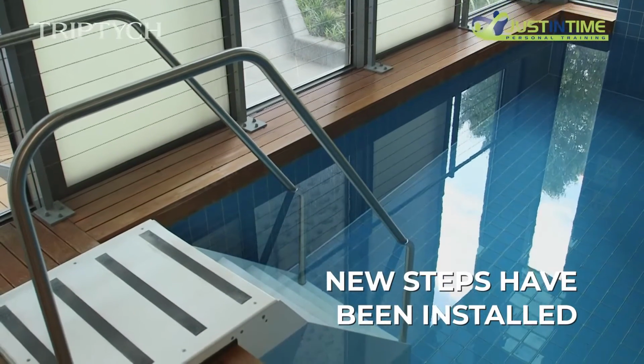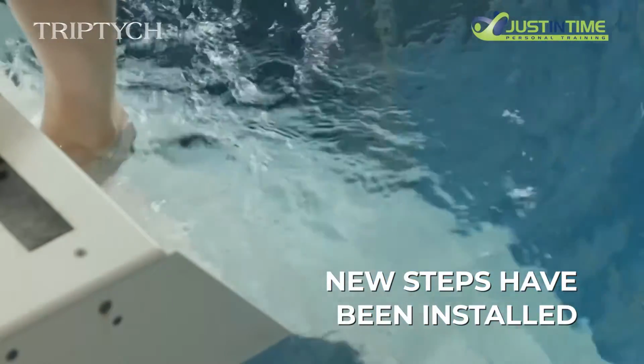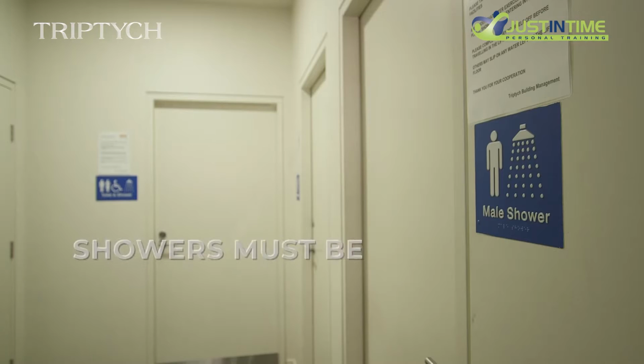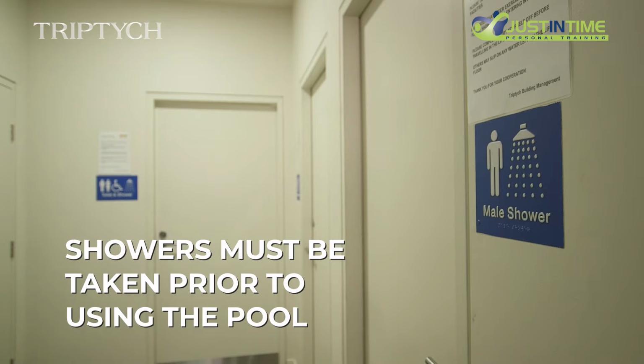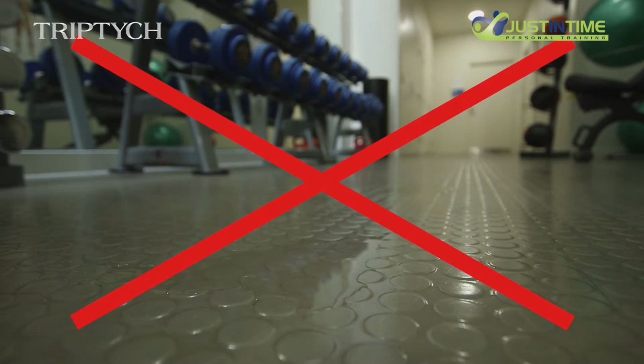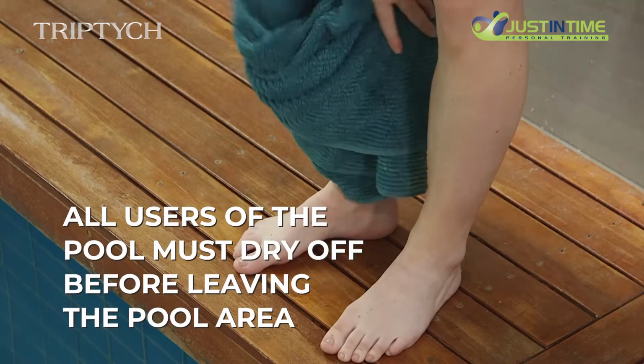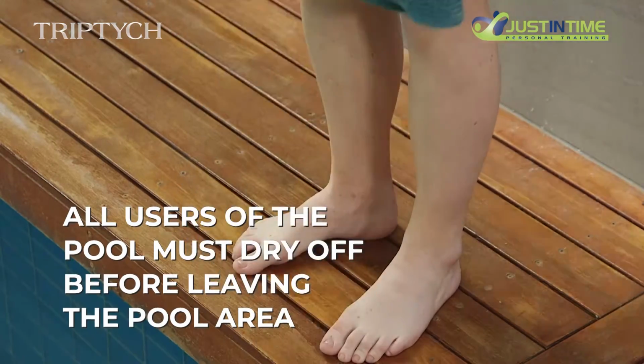As you can see here, there are some new steps that have been installed for a safe entry and exit from the pool. To maintain hygiene standards, showers must be taken prior to using the pool. Please note that you must not walk between the bathrooms and the pool through the gym whilst not wearing footwear and dripping wet. The same applies when leaving the swimming pool area. You simply must dry off before leaving.